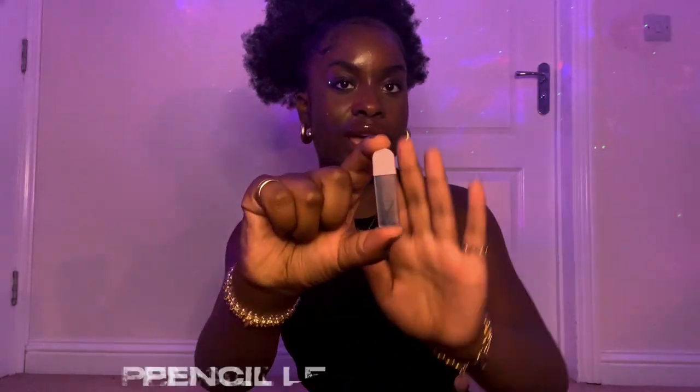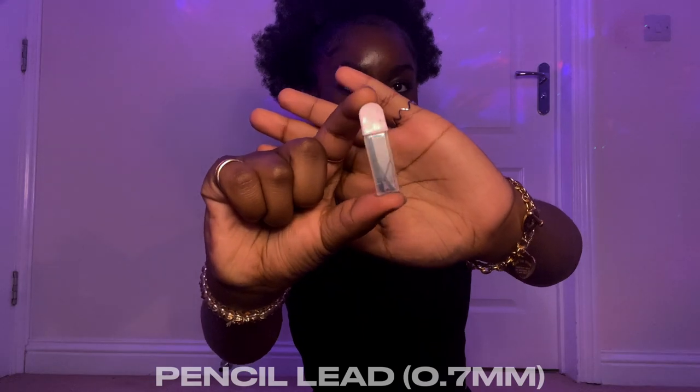Then I have some extra pencil lead for my pencils, just in case the lead inside my mechanical pencils runs out. I can just open this and pop a new one in. So this is really useful. And these are 0.7mm ones. I don't remember where this is from, but I think it's from Amazon, probably.